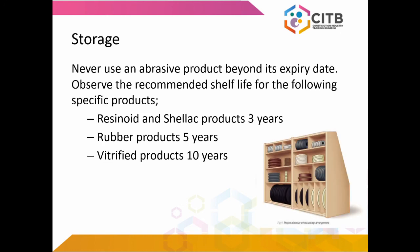Never use an abrasive product beyond its expiry date. Observe the recommended shelf life for the following specific products: resinoid and shellac products 3 years, rubber products 5 years, and vitrified products 10 years.